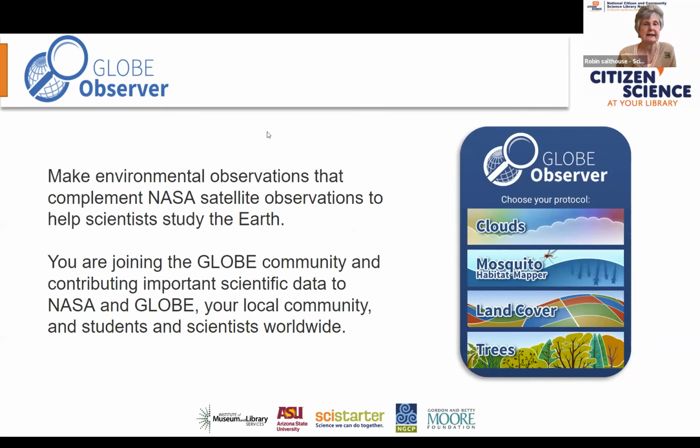The next thing we're going to talk about is a project called Globe Observer. And this is a project run by NASA to help look at things from the sky. You're helping ground truth different information from their satellites. The one SciStarter focuses on through the library program is mapping mosquito habitat.